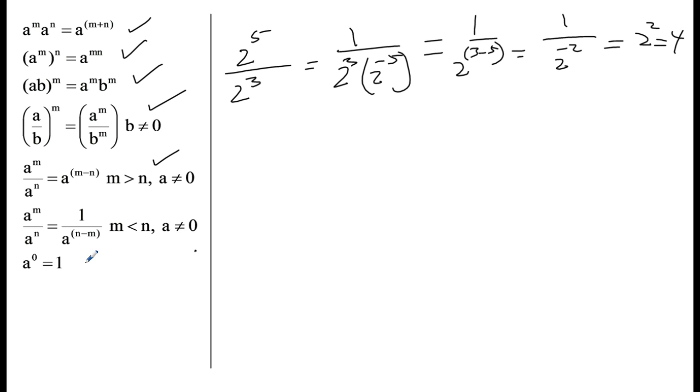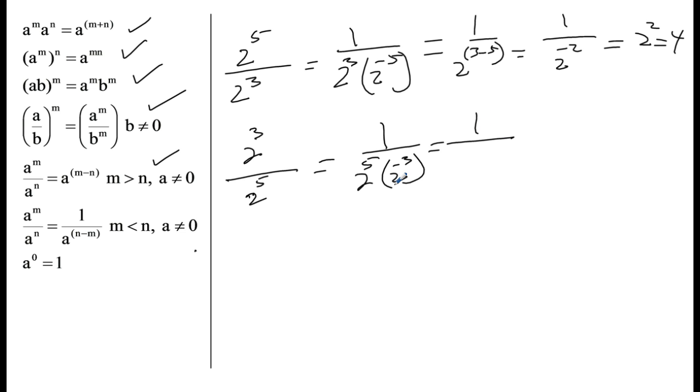Okay, now let me do it the way it's written here, where m is less than n. So it has 2 raised to the power of 3 divided by 2 raised to the power of 5, which is equal to 1 over 2 raised to the power of 5 times 2 raised to the power of minus 3, because I moved the minus 3 down below the division sign. So now I can add those. Because the bases are the same, I can say 2 raised to the power of 5 minus 3, which is equal to 1 over 2 raised to the power of 2, which is equal to 1 over 4.